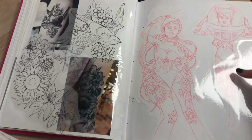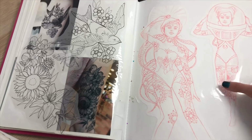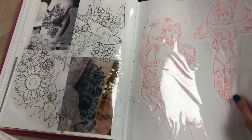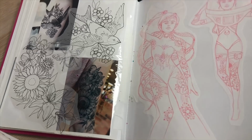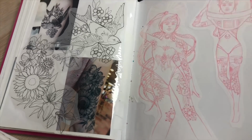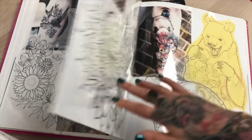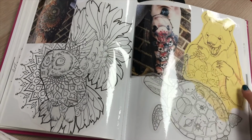A couple of paintings here, which are ones that I did during my apprenticeship. They're like tattooed space ladies, I think you can see okay. I completed these as paintings, but I never actually got to tattoo them, but I would love to. So if anyone sees these and wants a tattoo, let me know, I would love that.